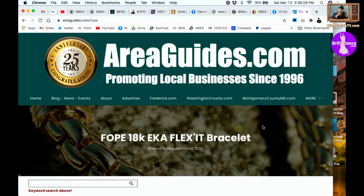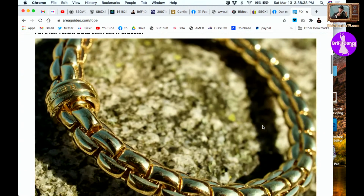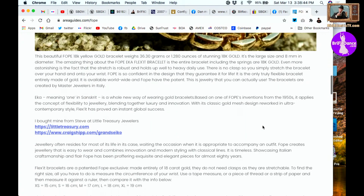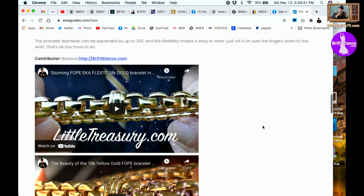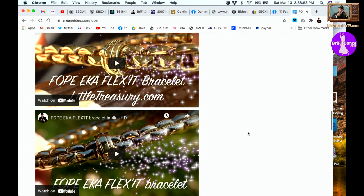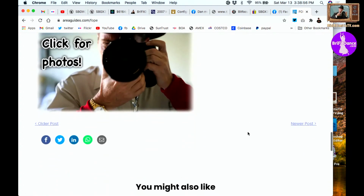Because it's an emergency broadcast, we're dealing with some serious issues today. Let me see here. Serious issue number one, the Fohpay. Fohpay bracelets. My blog post is areaguides.com/fohpay, and this is where I have all the rundown on the stunning Fohpay bracelets and what's going on with them. And there's some videos there that I did with some really cool macro shots. So definitely check that out, areaguides.com/fohpay.